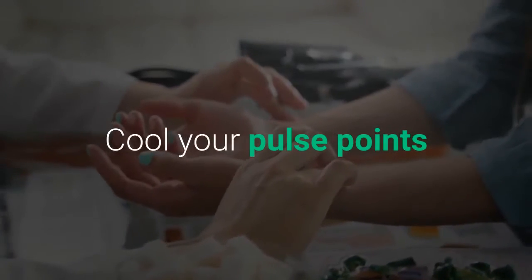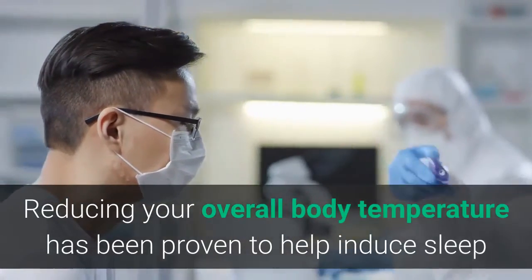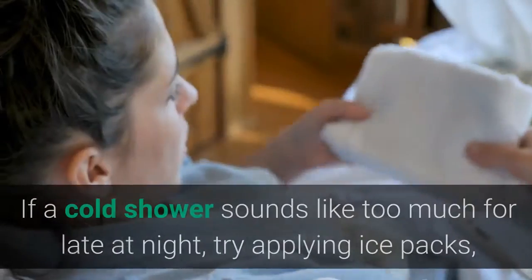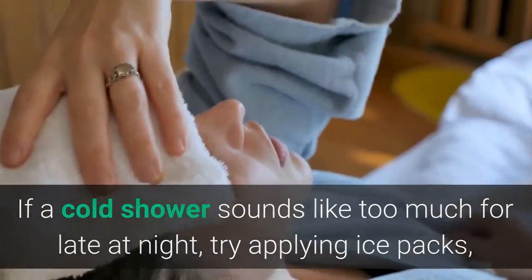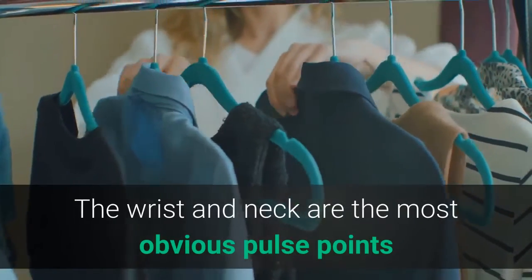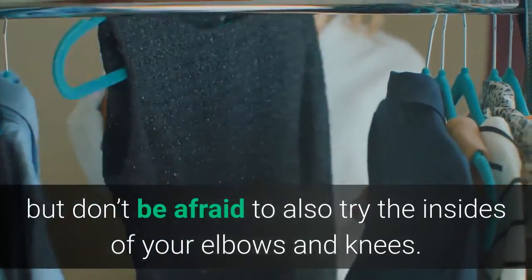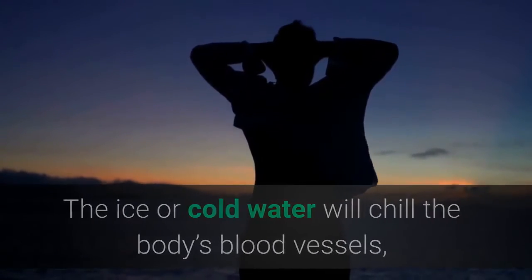Cool your pulse points. Reducing your overall body temperature has been proven to help induce sleep, and there are a variety of ways this can be done. If a cold shower sounds like too much for late at night, try applying ice packs, cool compresses, or cold water to your pulse point areas. The wrist and neck are the most obvious pulse points, but don't be afraid to also try the insides of your elbows and knees. The ice or cold water will chill the body's blood vessels, lowering overall body temperature.